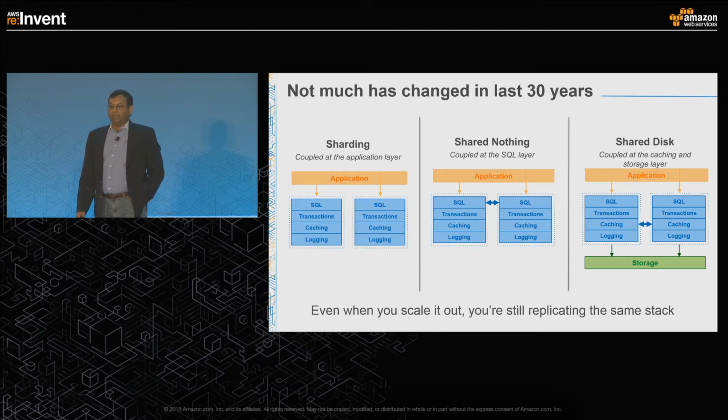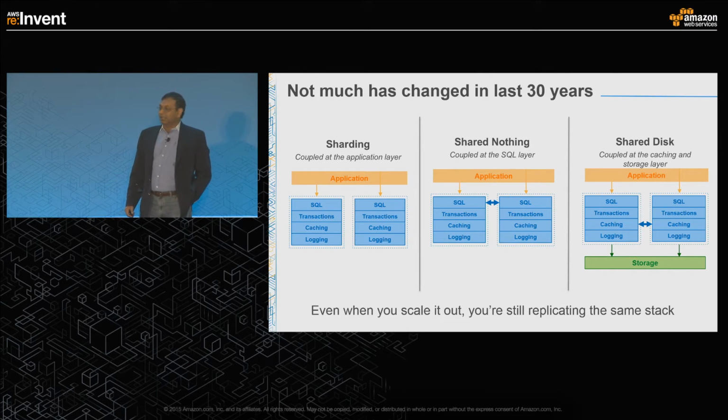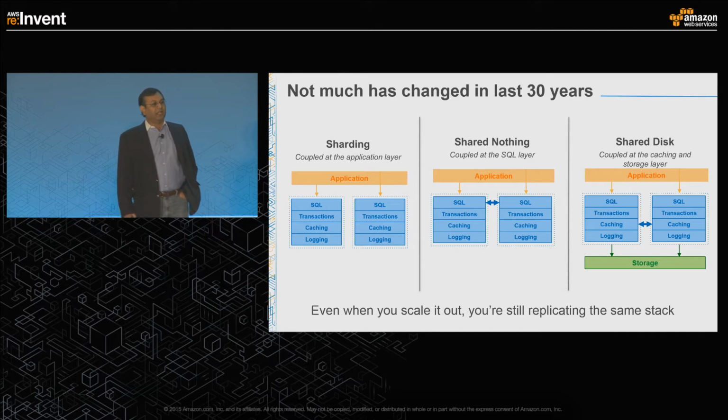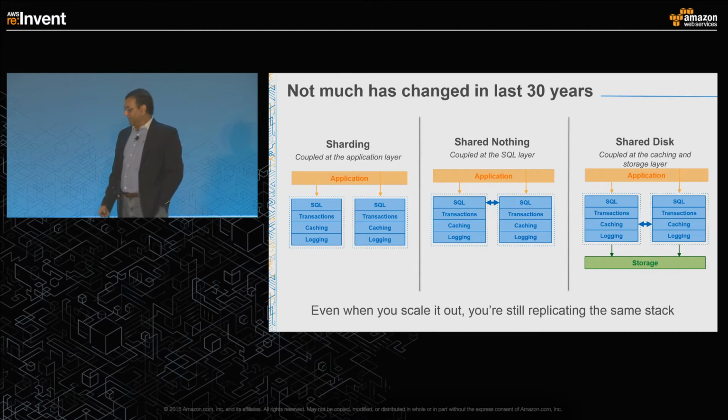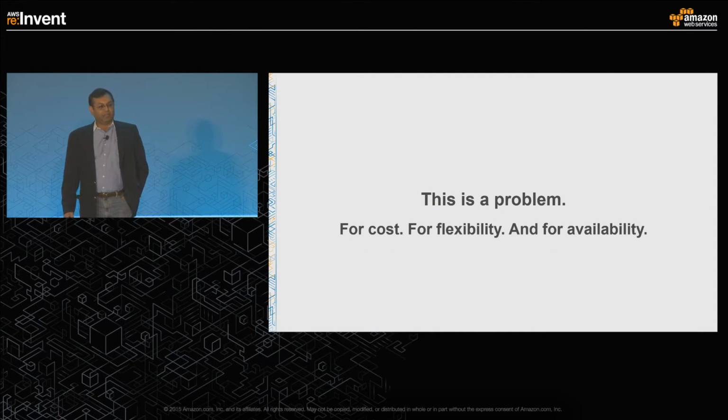Well, we have made it scale out a little bit. People have added sharding. You have added clustering. There are different types of clustering: shared-nothing clusters and shared-disk clusters. But fundamentally, if you look at the stack, it is still a monolithic stack, and not much has really changed. And this is not really what we would like to do if we had to redesign.